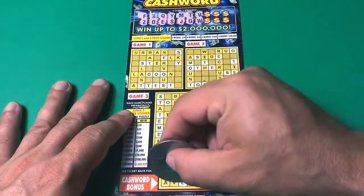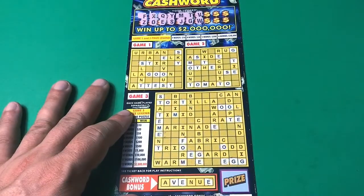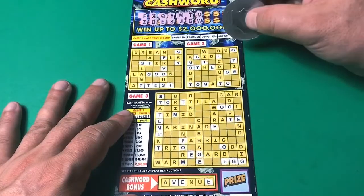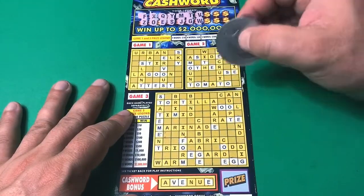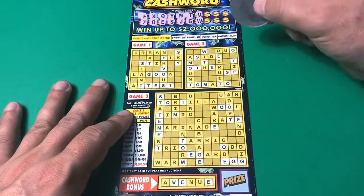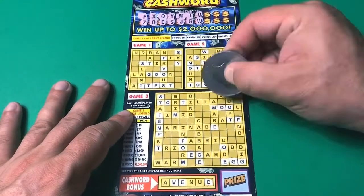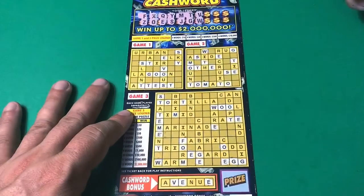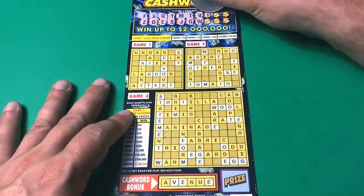V and W. Here's a V in the bonus. Alright, so let's look for V's. Here's a V. Looks to be it. And W. Here's a W. Here's a W. Here's one. Alright, next two.